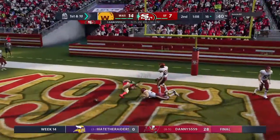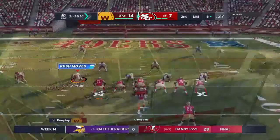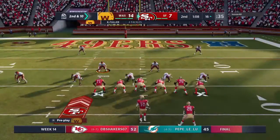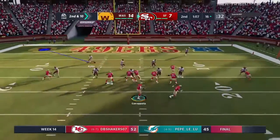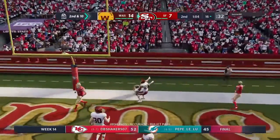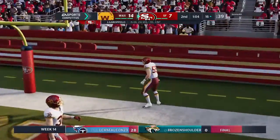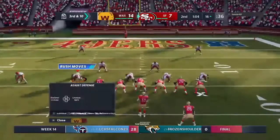Back of the end zone. Could he get his feet down? No, it's incomplete. An incomplete pass on first down. That leads to a 2nd and 10. Garoppolo again. And this is intercepted, but they'll say out of bounds. So very close to a turnover there in the end zone.